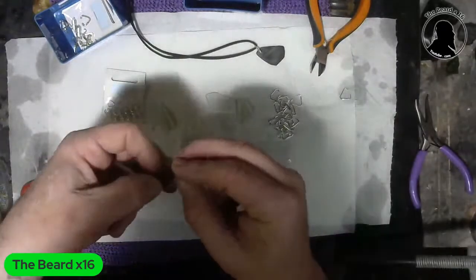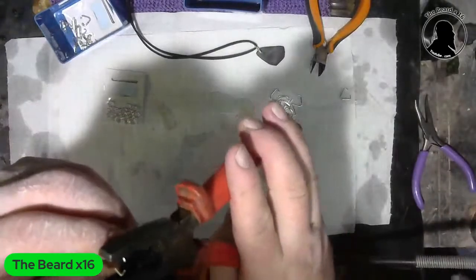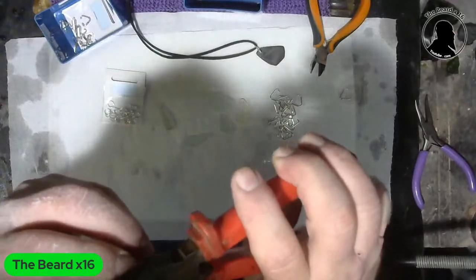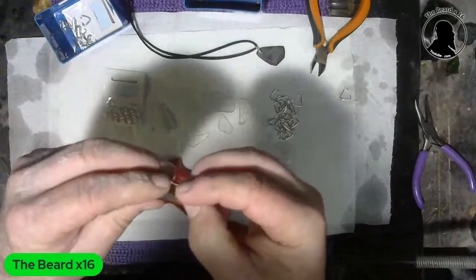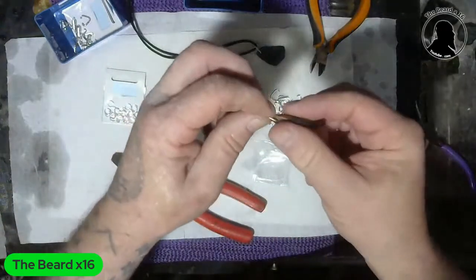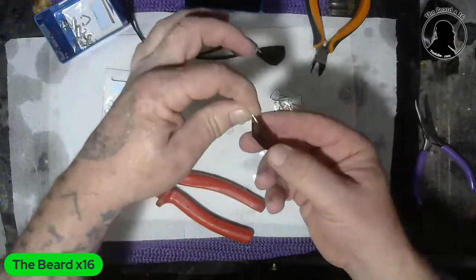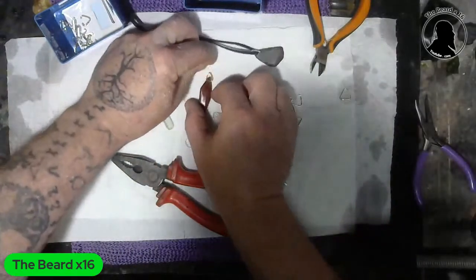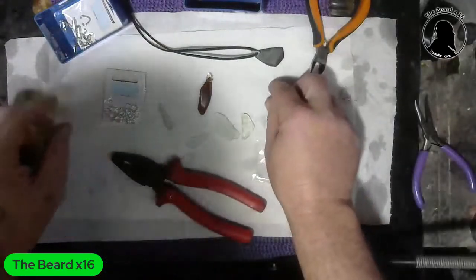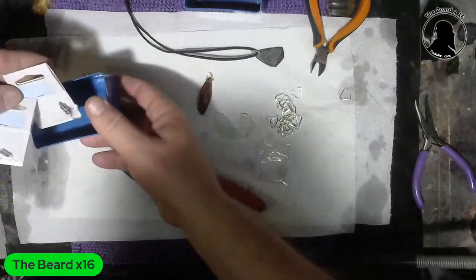Steve Coombs has just come in. Evening, Steve. Hi, Steve. That's better. That's a lot better. We'll have to polish these up, but they'll look nice when they're done. That's really nice. I like these little ones.